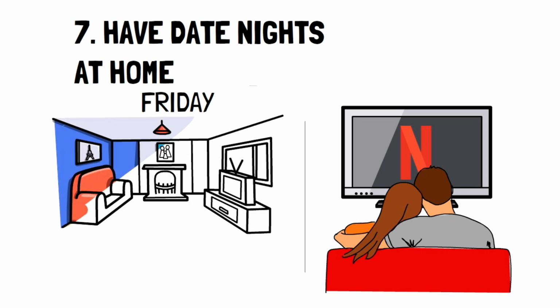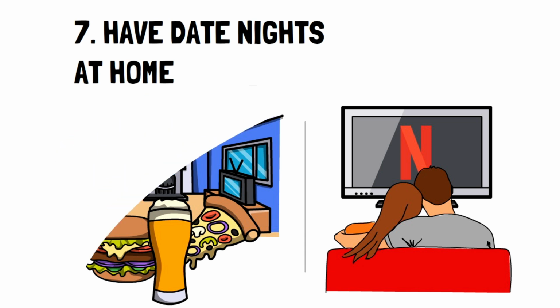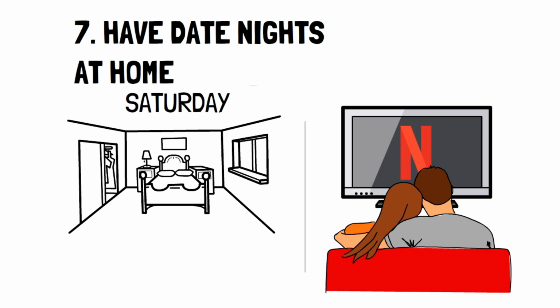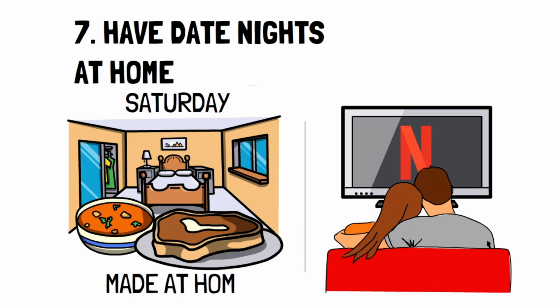Friday, we like to have a day where we eat foods like pizza, wings, or burgers, along with some beers. It's always enjoyable and a bit more laid back, but we have a lot of fun. On Saturdays, we like to make it a bit more fancy, and we have things like fondue with broth or a nice steak dinner. Of course, we make all this food ourselves, and it's part of the fun since we create our date night together from step 1.